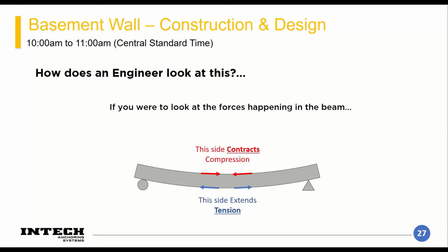And then on the bottom side, on the bottom line, where it's blue, that line actually expands. And we consider that side to be in tension. And one feature is that concrete performs really, really well in compression. You can load it up really, really high. However, in tension, it performs really, really badly. So tension for concrete, somewhere on the order, it's under 10% basically of its compression strength.